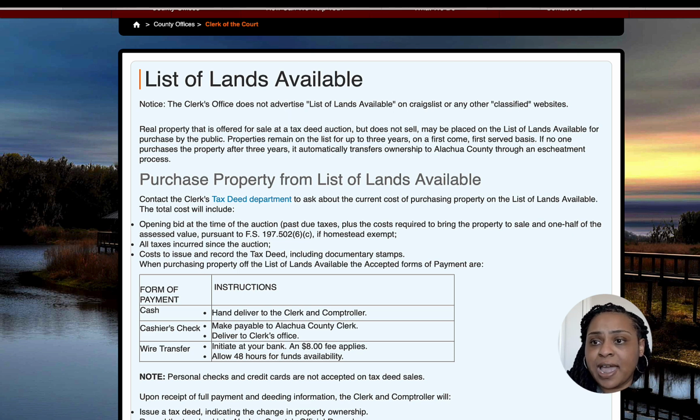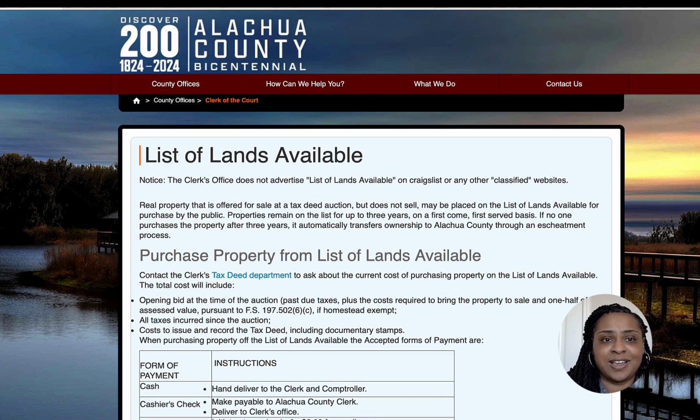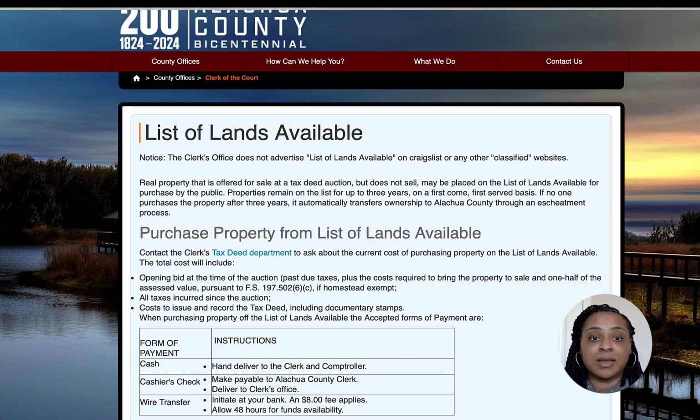I'm looking right now at the county of, and I'm going to try to say this right, Alachua County. Hopefully I said that right. If not, I apologize. I did try to pronounce it right via Google before recording, so I can get it close enough. I don't invest in this area, so I do not know the pronunciation of the county. However, they have list of lands available. Now, if you search this in your particular county in Florida or a county that you're interested in investing in, this will pull up. So list of lands.